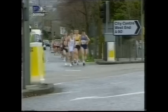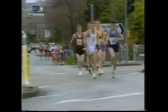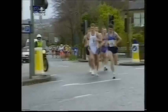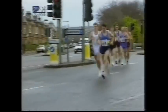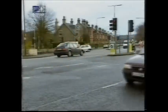The first stage of the race lasts 5.5 miles and takes the runners out of the city towards the main Glasgow Road. Although a good time at the changeover point is vital, it will not be a clear indication of an eventual winner, as there's a long way to go. Team tactics will play a major part in the outcome.